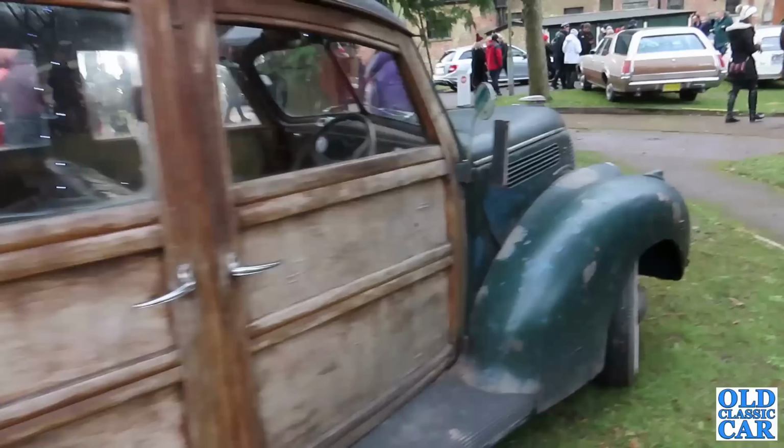Is that an Autobianchi? Let me know in the comments which you'd take home. Do I spy an auto? I've just got to have another look at the shape of this.